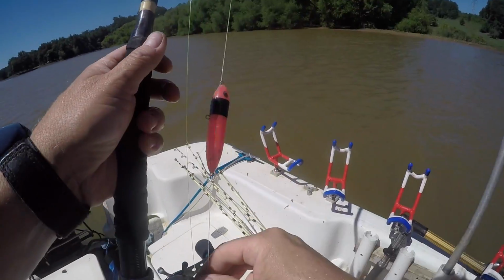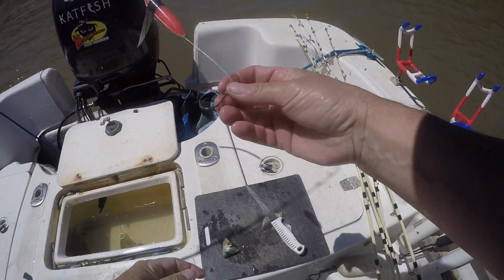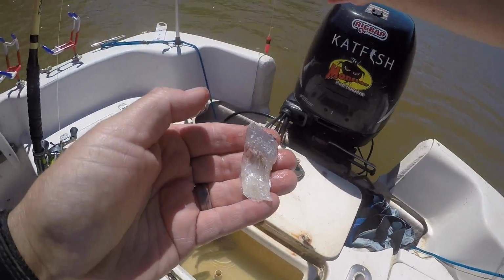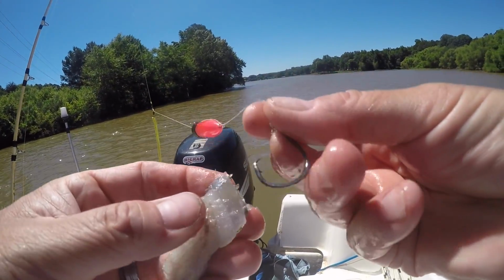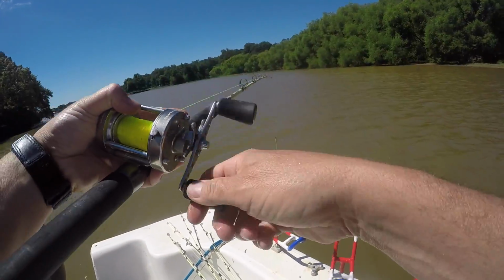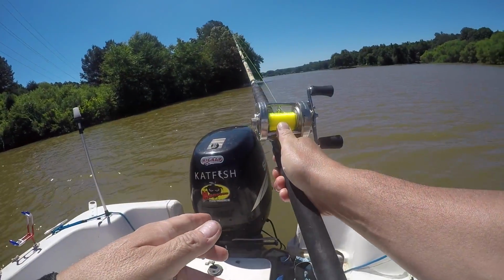I don't use it. That flapping tail seems to be an issue with me, so I've got a small hook on this one. So what I'm going to do is take a piece of that bluegill fillet and make it a little bit smaller. These are Santee rigs, so they're drift rigs. They'll sink to the bottom. I just got an old drift weight on that one I made for one of my videos a while back.